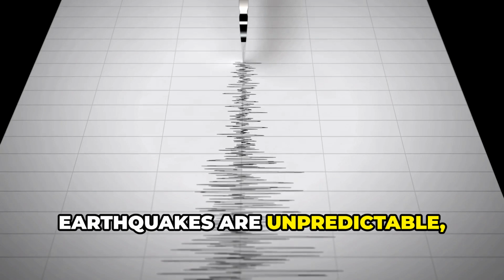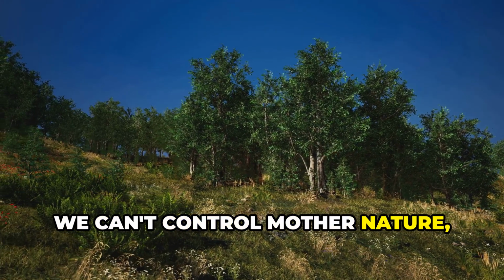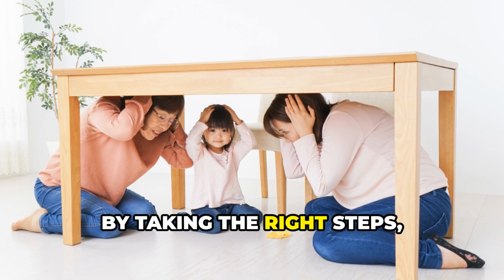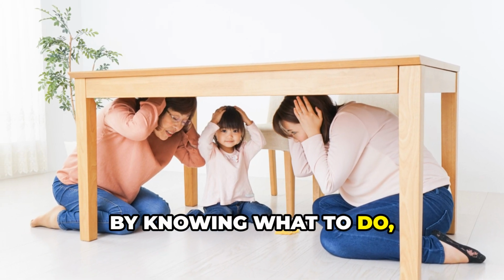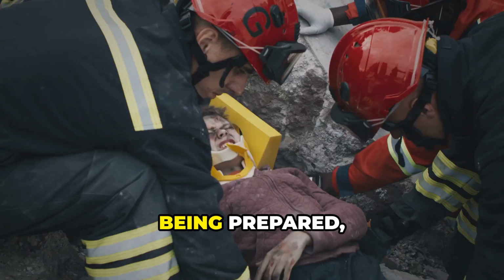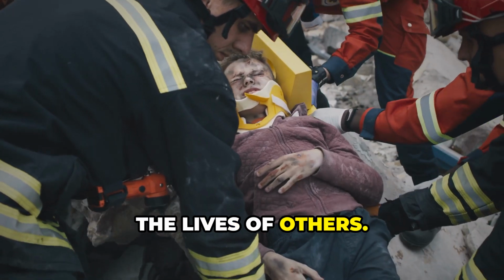Earthquakes are unpredictable, but your response doesn't have to be. We can't control Mother Nature, but we can control how we prepare for her fury. By taking the right steps, by knowing what to do, you're not just reacting to a disaster, you're facing it head-on. Being prepared, staying calm, and acting smart can save your life and the lives of others.